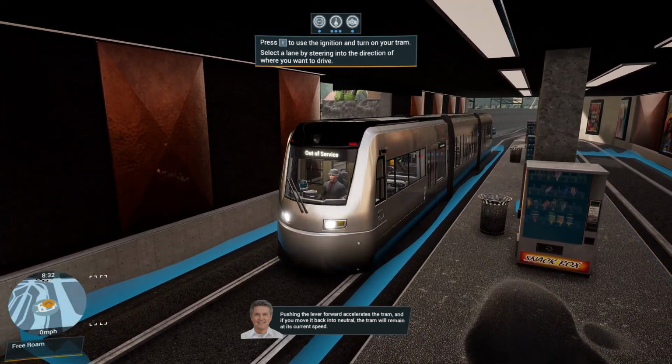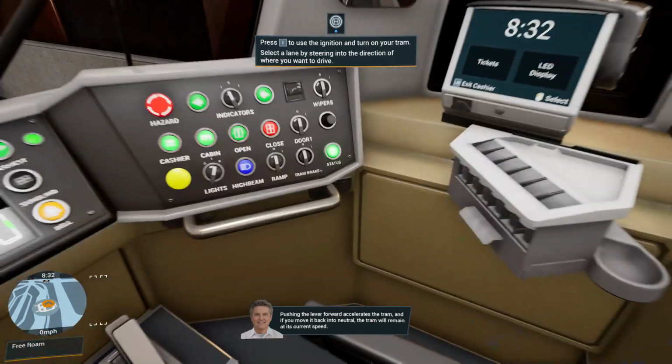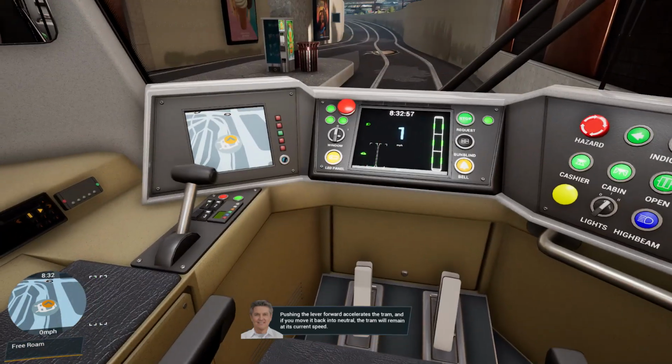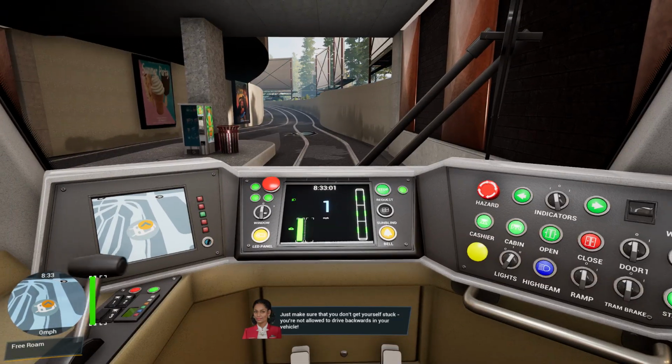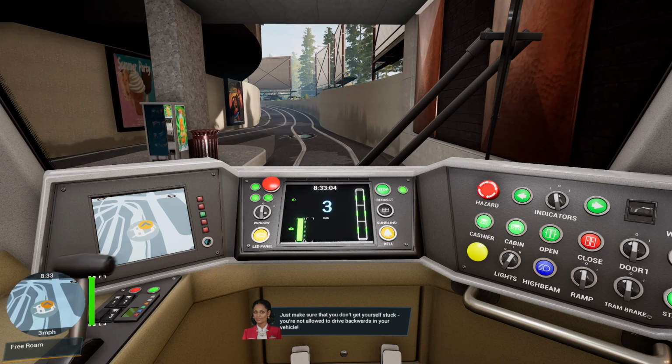Pushing the lever forward accelerates the tram. Moving it back to neutral keeps the tram at its current speed. Just make sure that you don't get yourself stuck. Driving backwards is not allowed.